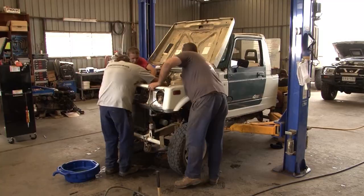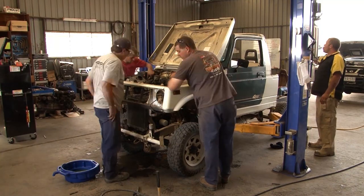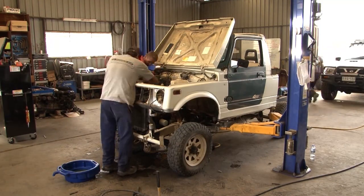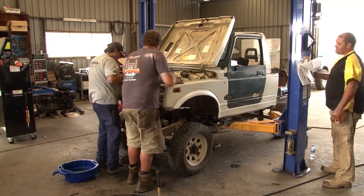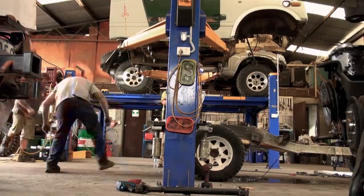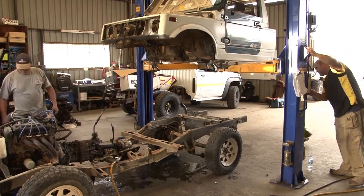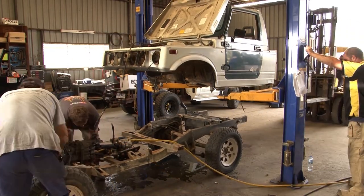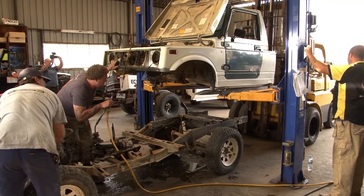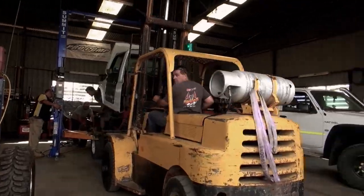We're going to undo all the wiring harness, undo the engine mounts. We're going to lift this body off, and then we're going to lift the motor and gearbox out. We've got some seats to go in it, diff locks, everything. This car, we're fully going to pimp this car out and make a tough little Zook for Danny to drive around in. And we're going to get this thing on the road.